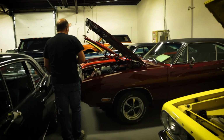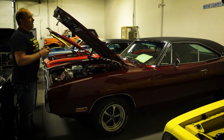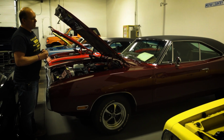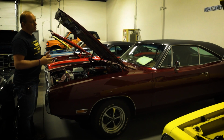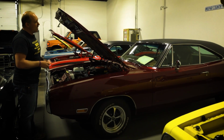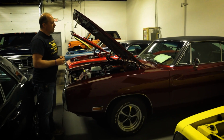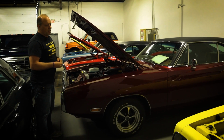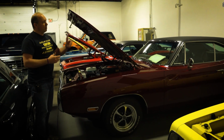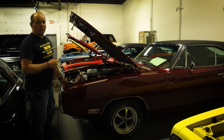Now we have an iconic car, the second generation Dodge Charger. These cars over the last handful of years have exponentially exploded in value, and the number one driving force of that is Dukes of Hazzard, the 69 Charger. So 68, 69, and 70, they all have subtle changes, but this body style is definitely a huge collector's market, and they just look so good. Hideaway headlights, the flip-up gas cap. So this car is a base model Charger, but optioned with a 383 4-barrel.